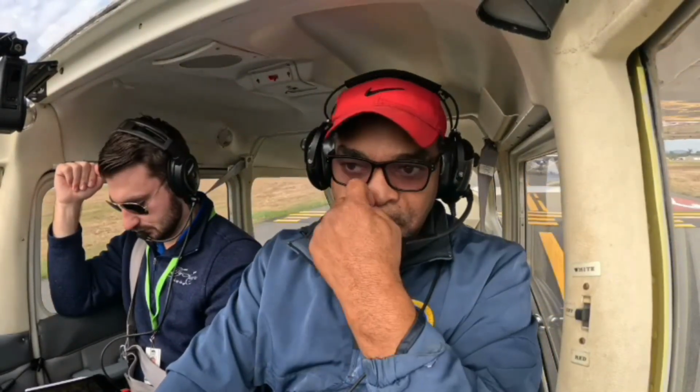Here you go. Cessna 232, you may as well extend your upwind about an extra mile. There's a Cessna Citation inbound for runway 20, 10 mile final. Okay, we'll extend the upwind an extra mile, 232. Alright, so we're gonna extend our upwind.